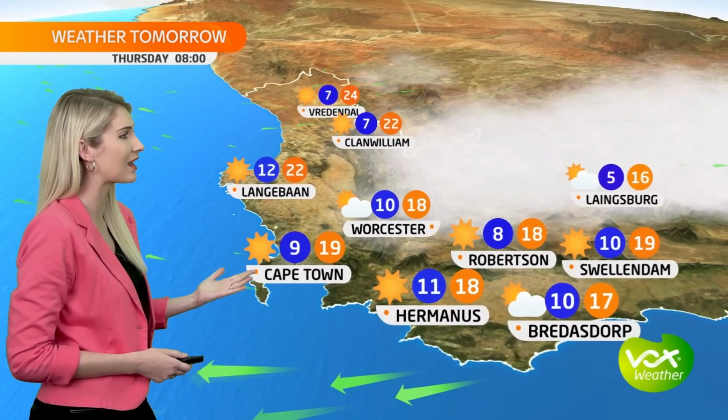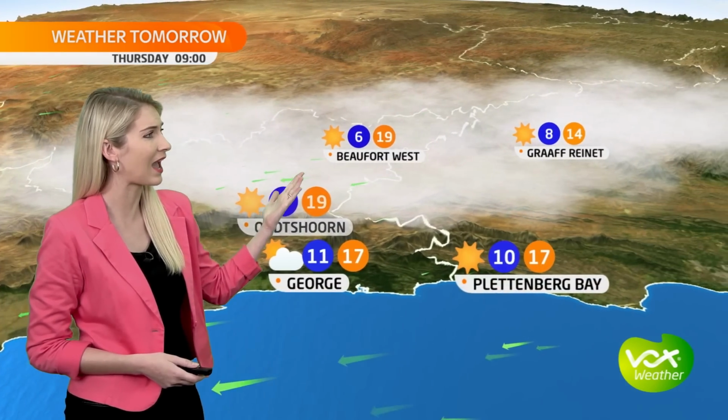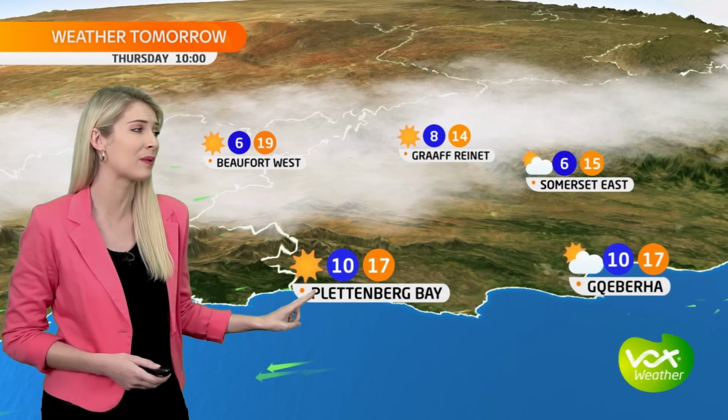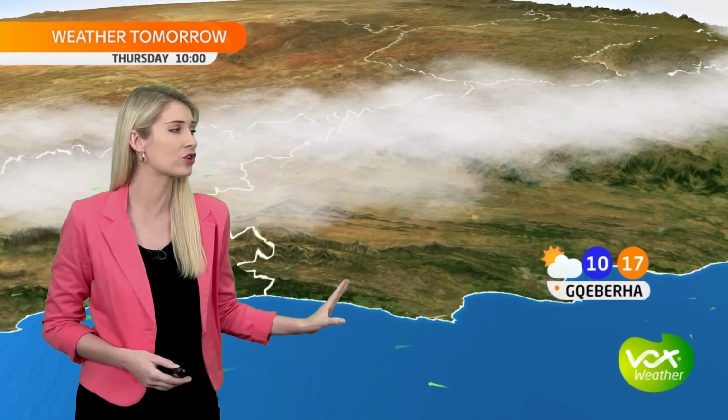It's a mainly sunny and warmer day for the Western Cape, with a high of 22 degrees in Langebaan, 19 in Cape Town. It is still quite cool over the interior, with some cloud at first, 18 degrees in Robertson, after a cold morning, only peaking at 16 in Laingsburg and 19 for Oudtshoorn, as well as Beaufort West, 17 for Plettenberg Bay. It's a mainly sunny day for the Garden Route.